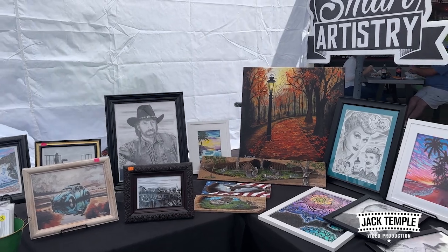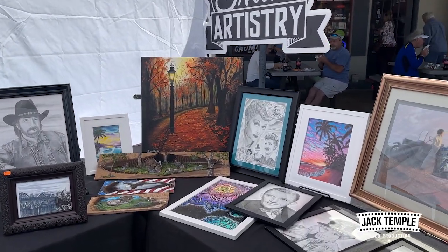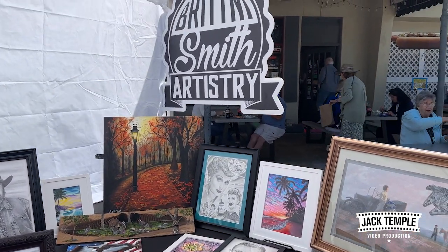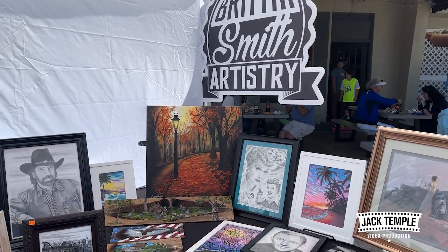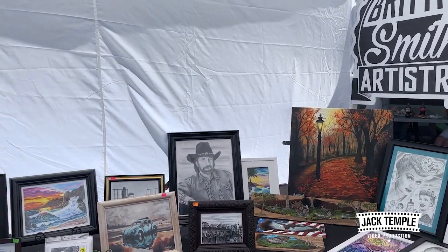So how long have you been painting? I have been painting seriously since about 2015. My son was diagnosed with leukemia, so I had to stay home and figure out something to do because I was bored. I was like, well, now's the time to focus on my artwork. So I've been doing it ever since. There you go.